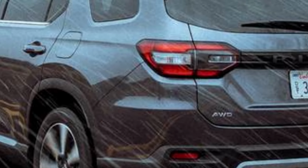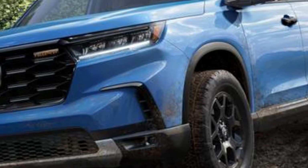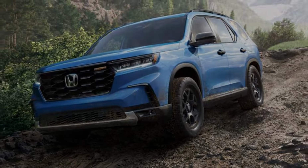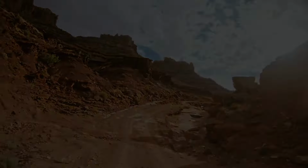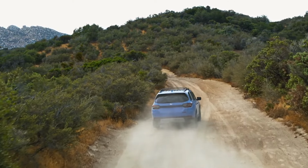All Pilots are standard with FWD and available with AWD, except Trail Sport, Elite, and Black Edition models, which continue to be offered in only AWD. The most efficient Pilots are the FWD models, rated 19/27 MPG city/highway. The Pilot AWD gets slightly worse highway fuel economy, returning between 23 and 25 MPG.